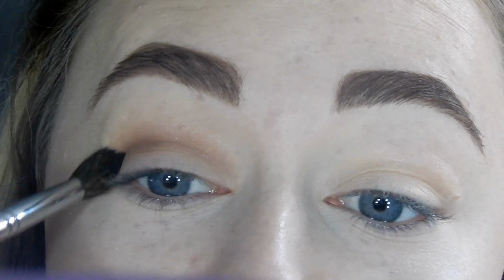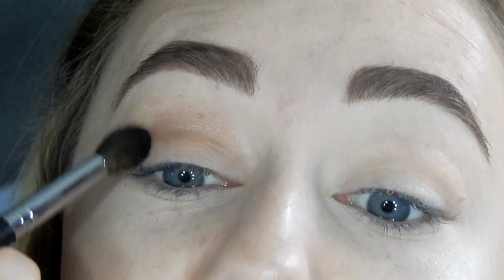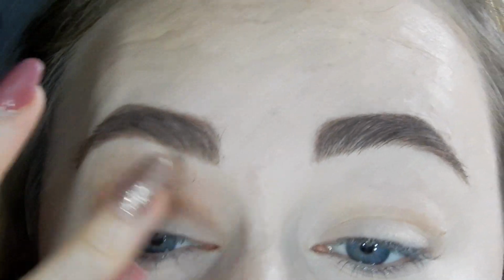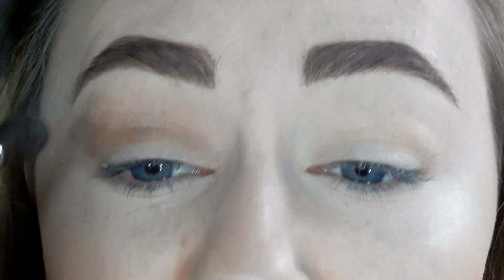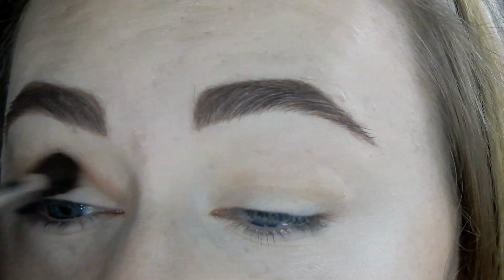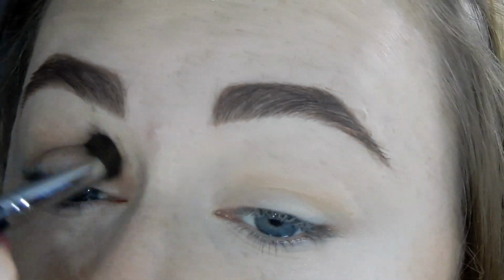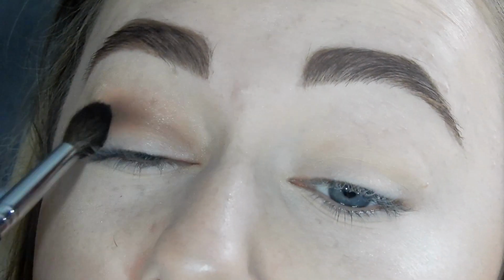Now I am trying out a foundation again this week while doing this makeup, and it didn't like my eyes. Again, I feel like no foundation likes my eyes, so I don't know how well this is going to blend. It might not blend well because of the foundation, not the actual eyeshadow. But I'll try my best. This is very cool toned. It goes quite nicely with the base, I guess.